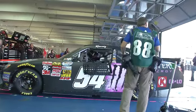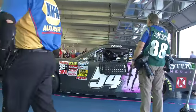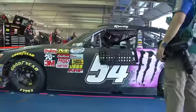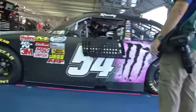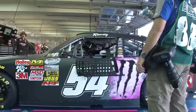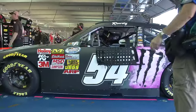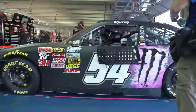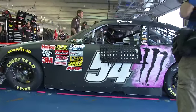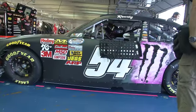Rowdy Busch right here. The sweep last year at Charlotte Motor Speedway for Rowdy Busch. Winner here 6 times in his career. Rowdy Busch, 8 wins at Charlotte Motor Speedway, but 6 wins this year in 2014. What a season. What a season for this number 54 Joe Gibbs Racing organization.